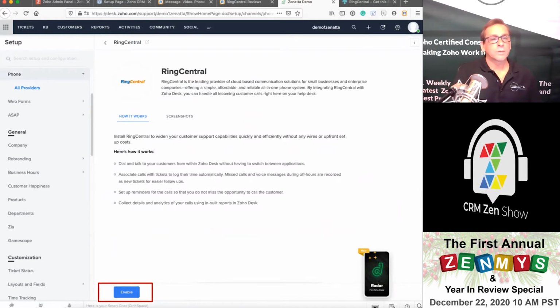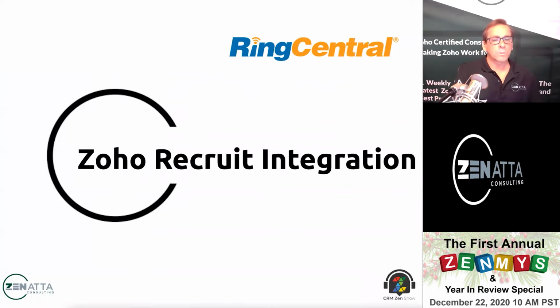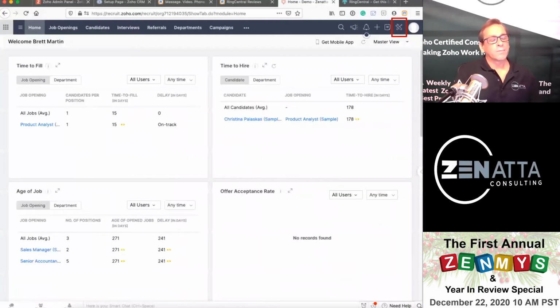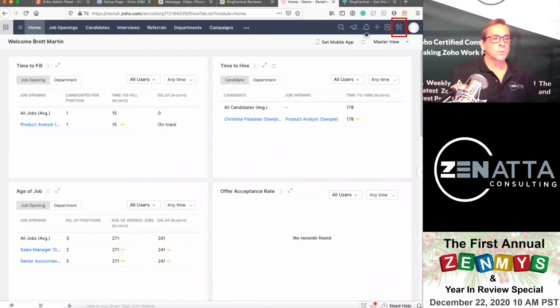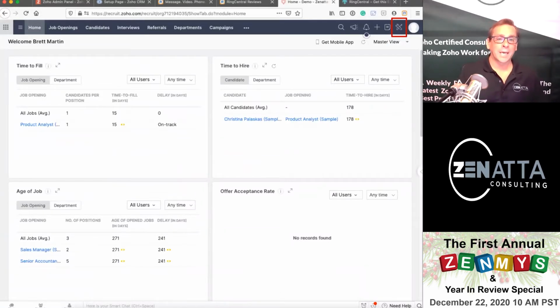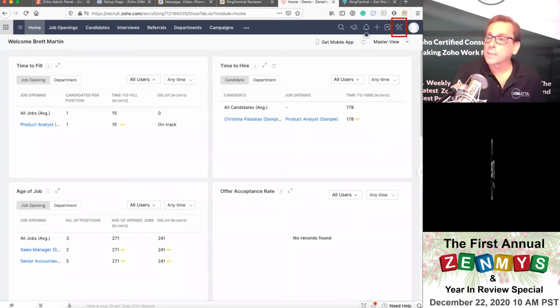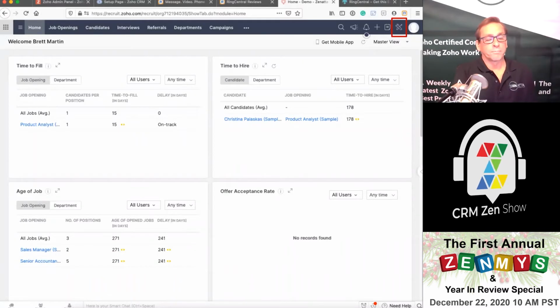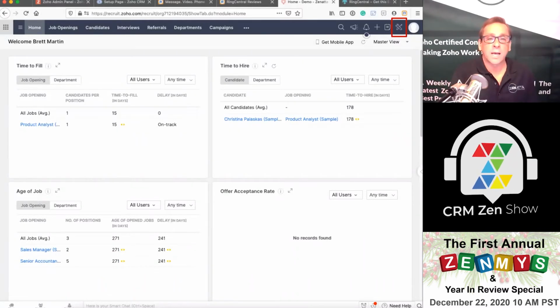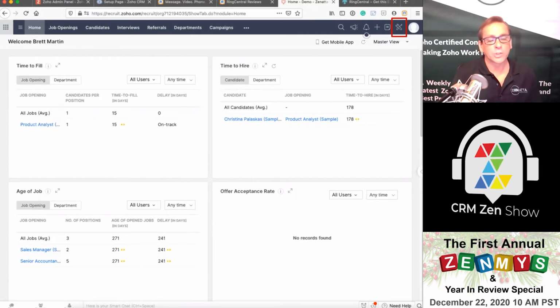Lastly, you have Zoho Recruit. The Zoho Recruit integration is, again, rather similar. If you've not used Zoho Recruit, as you can see, it is basically Zoho CRM, heavily modified to be an applicant tracking system, and it does that very nicely, but it is not CRM. It is built like CRM, but slightly different and strictly for applicants.